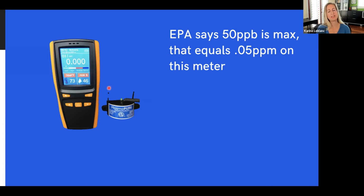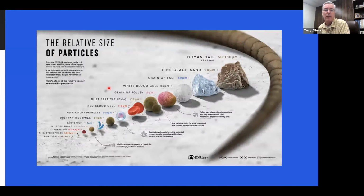So you have proven that plasma air can add lots of ions into a room. But since you cannot see the fine particles floating in the air, how do you know it's actually working? Yeah, I thought the same thing too. Now, when you talk about the size of the particles, let's take a look at, say, the coronavirus down here. Coronavirus is a very, very small particle, especially when here's beach sand way up there, human hair.